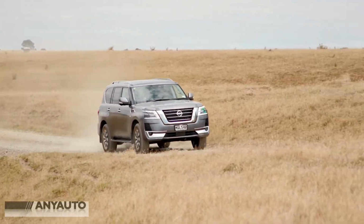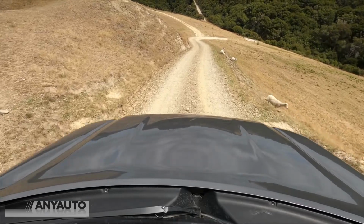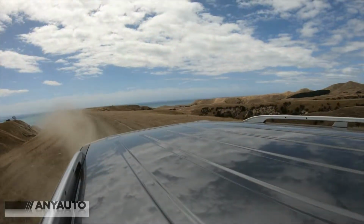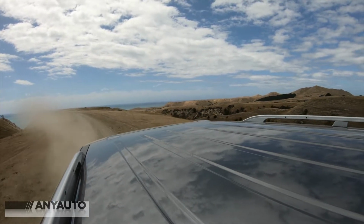If you're not going to take this on anything muddier than a track, like, here's some more footage of New Zealand. What was that road like? It was actually pretty good. Did you find a puddle? I think we found a couple of puddles.